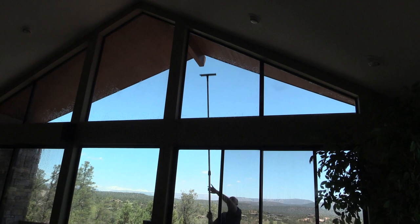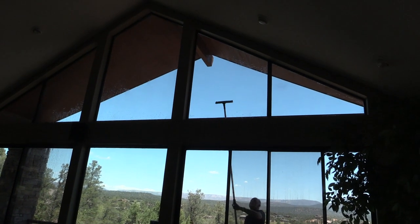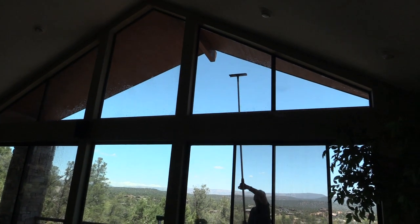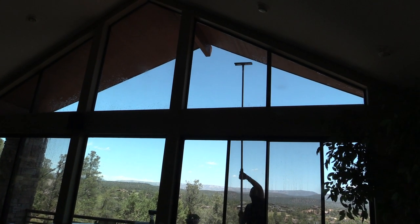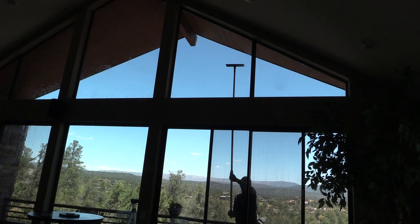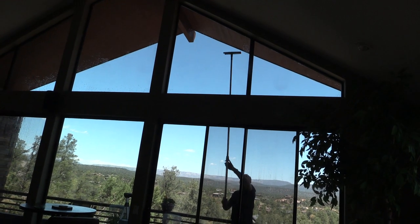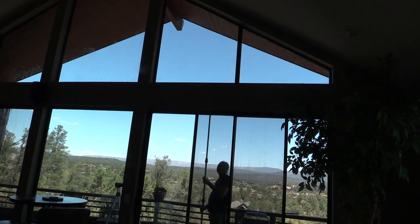I'm only cleaning the bottom windows. I'm not cleaning on the inside, those big ones. It's gonna take us a few hours. We have a lot of windows in here. It's funny because the quote we got was outrageous. And I said to him, maybe by the end of this, we'll be thinking they're underpaid. That's how it usually works.